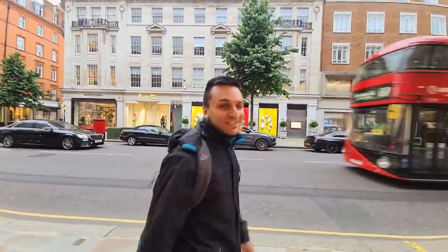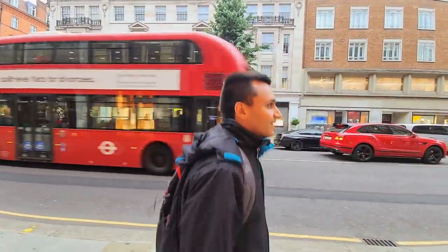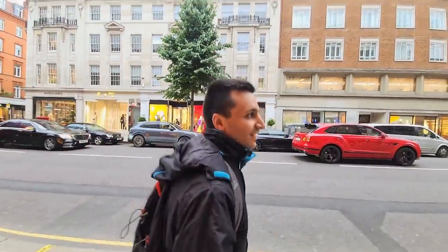So this is our camp spot. We're just going to have a wander around, check out the bikes, Santander bikes, and check the local area.